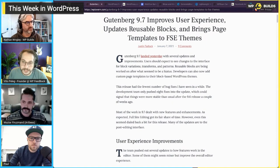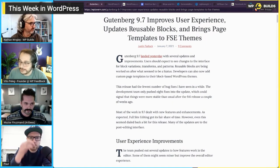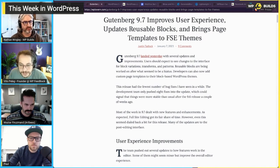So I think that starting to think about this as Gutenberg expands, and it does expand from week to week, started to think about additional tabs inside the WordPress admin to allow you to manage more granular things. I think that this becomes a necessity now, especially with those kinds of things.